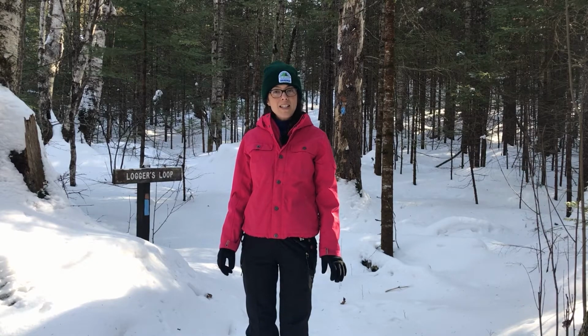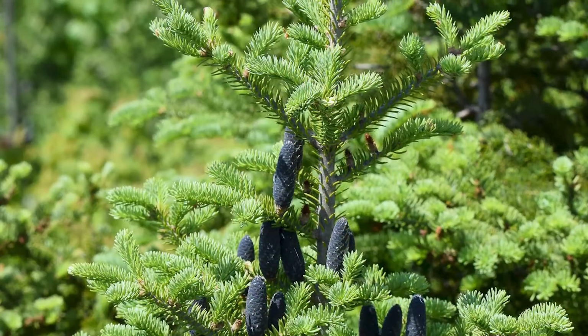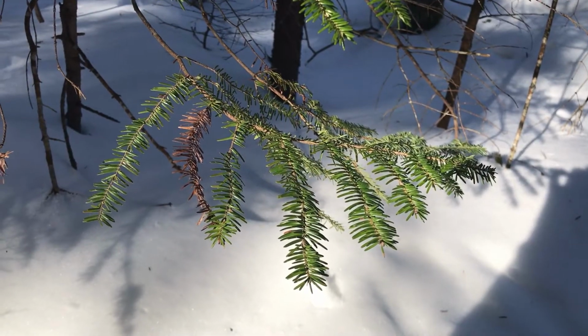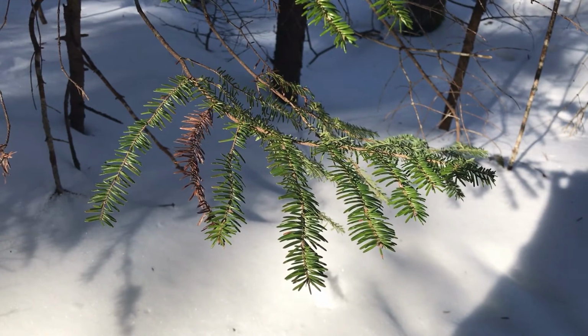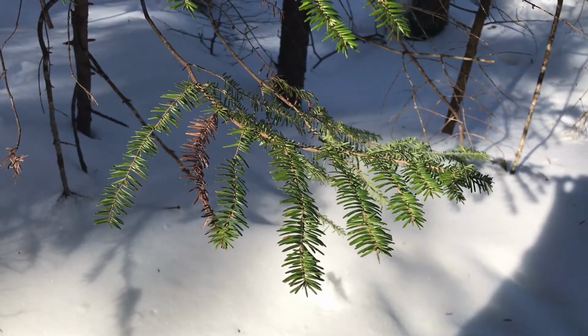And what you can find here are red spruce, black spruce, and fir trees. If you've ever seen a spruce tree, they have needles, which are small little leaves. And they hang on to these needles year round. They do shed them periodically. They'll hang on to them for 2 or 3 years.